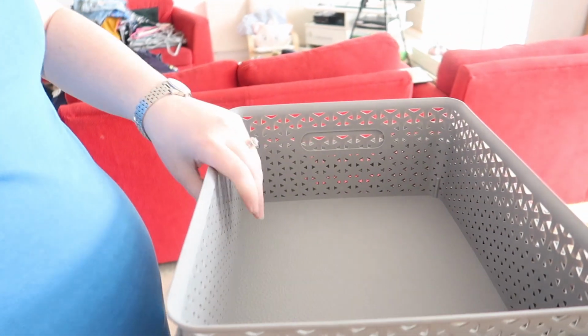So I need to learn how to do the Marie Kondo method, and then we're going to fold in here. There's also a bigger one for the hooded jumpers and that sort of stuff. So for me, I'm going to have my t-shirts, my tank tops, those sorts of things folded, pajamas, then also my hoodies, and pretty much everything else is going to be hanging.